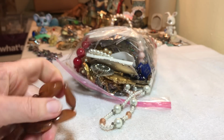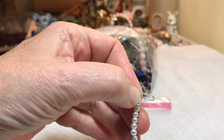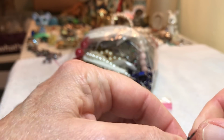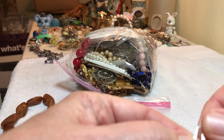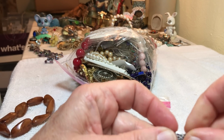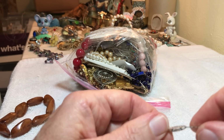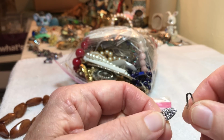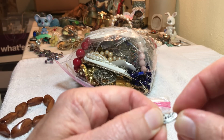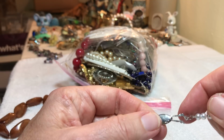Nice plastic. See if there's a mark on this one. Whoops. Can't keep it in my hand. No mark. Really pretty. Pearl or faux pearl. Does this thing work? I don't know that this clasp is gonna work. It's not going in there right. No, something's wrong with it. It's not catching. It's not snapping in.